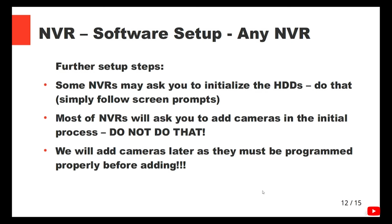Most NVRs will ask you to add cameras in the initial process. Do not do that. You will add cameras later, because they must be programmed properly before adding. And that's important, because as you remember, we have to program IP addresses, we have to set video parameters, we have to set date, time, and time zone. So that's a good few settings. It's better to do them from the laptop. You can do this from some tool, but from the laptop is probably the best.